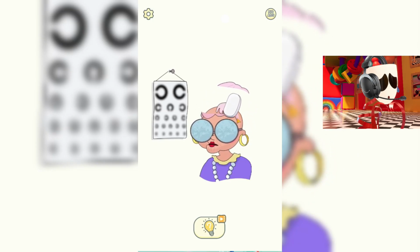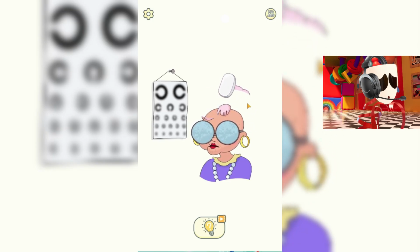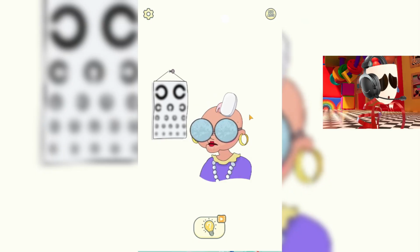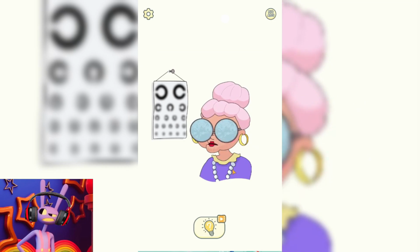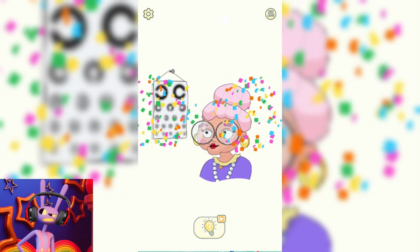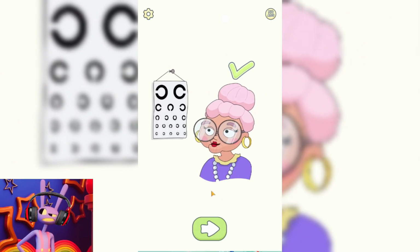What's up with her hair? Was it a wig? Wow, she has quite a trendy haircut. Don't you think so? I actually don't know how this can help her. I think we should try cleaning her glasses. Well, that helped. Cool. Now Granny sees what is drawn on this strange board.